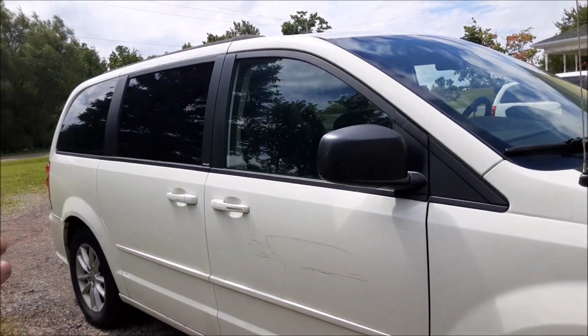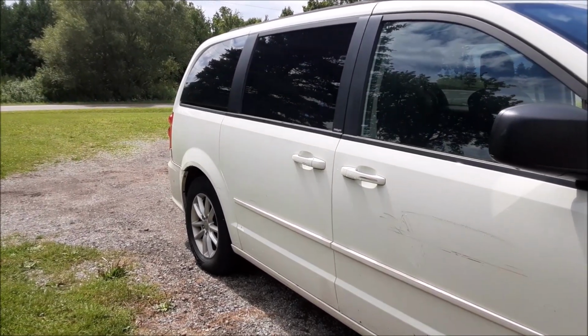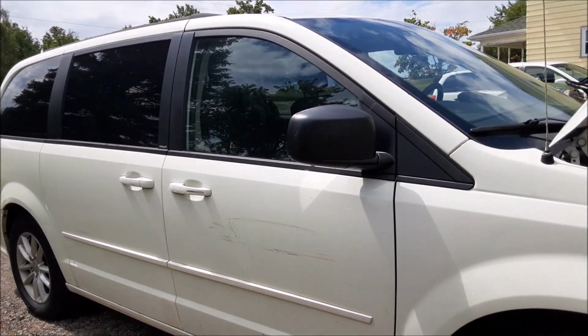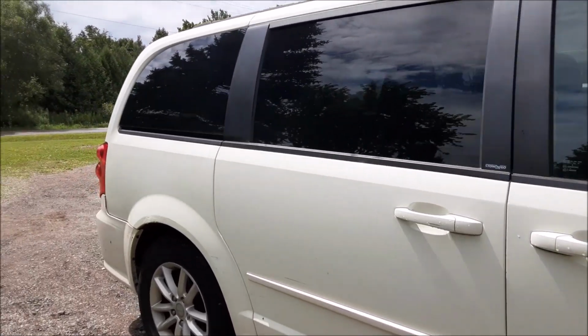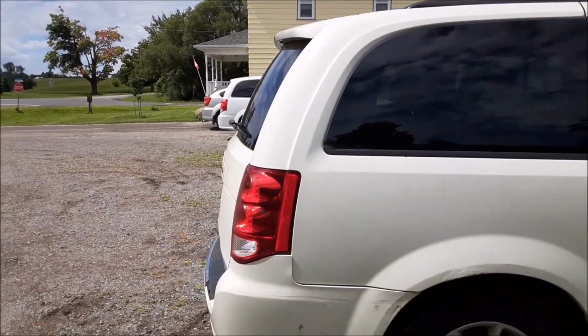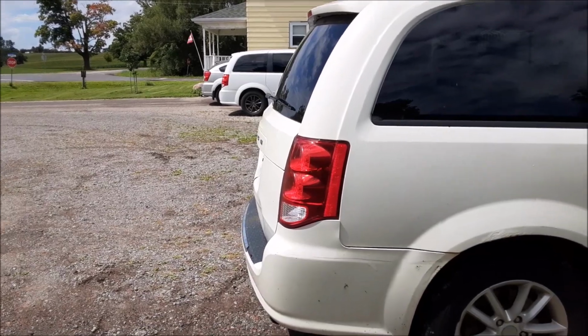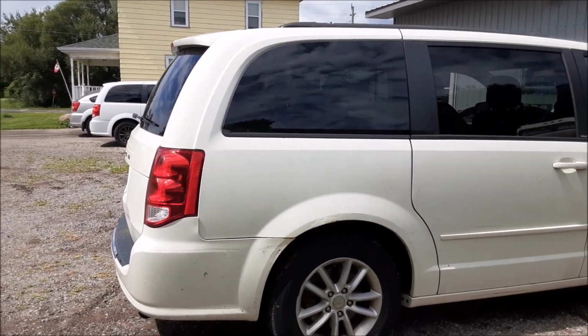The body on this van is not all that bad. There's a little rust on the rear wheel lips there, but doors and fenders and stuff all seem to be okay. Although, if you come here and pan, I didn't realize looking at the ad, if you look right across here, you'll see the two vans are actually different colors. Our van, the 2016, is bright white, and this one is stone white.